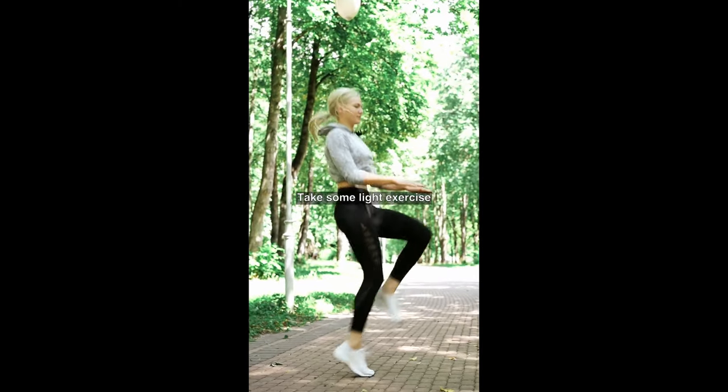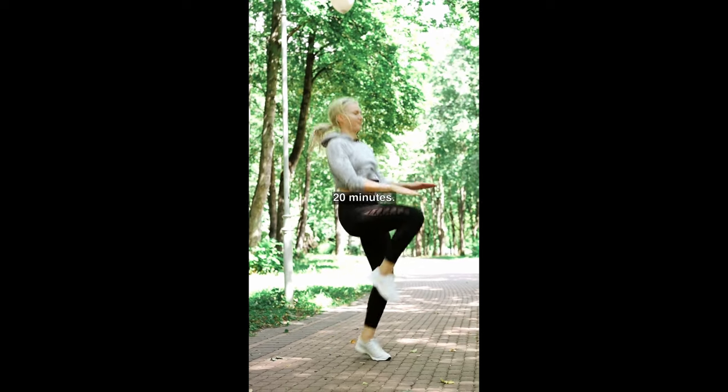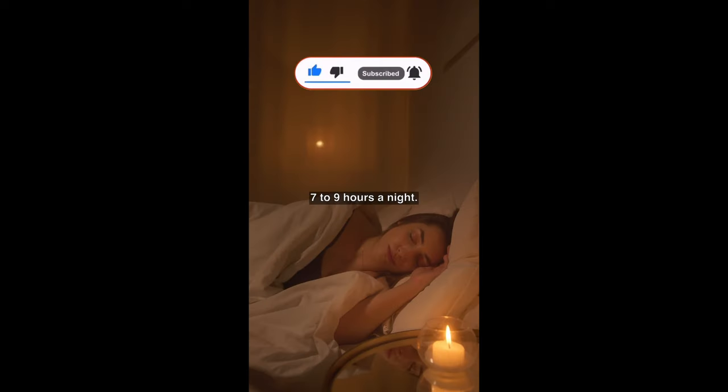5. Take some light exercise every day for at least 20 minutes. Drink plenty of water and get enough sleep, 7 to 9 hours a night.